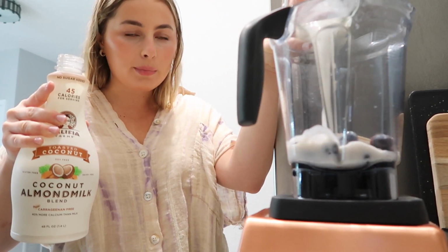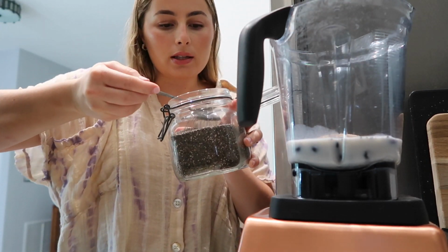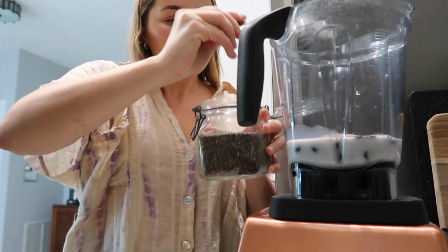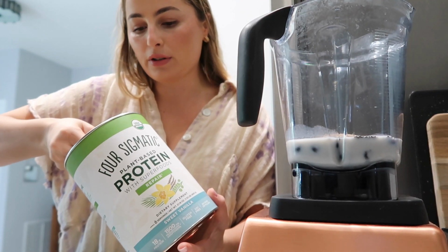And then I'll just top it up with water if it needs to be more liquidy than that. A tablespoon of chia seeds. This is for really good fiber and omegas. One scoop of the Four Sigmatic vanilla protein powder.